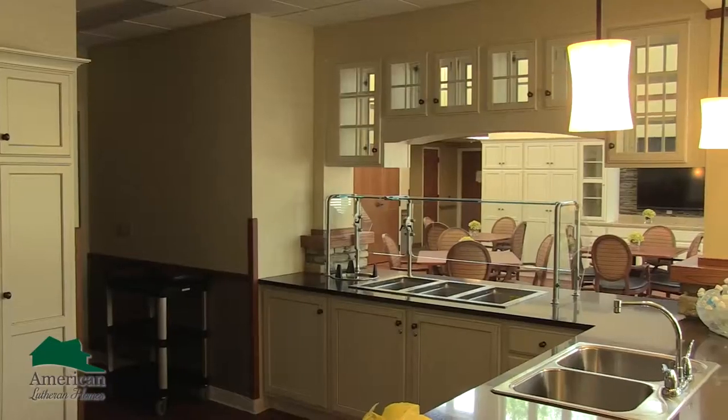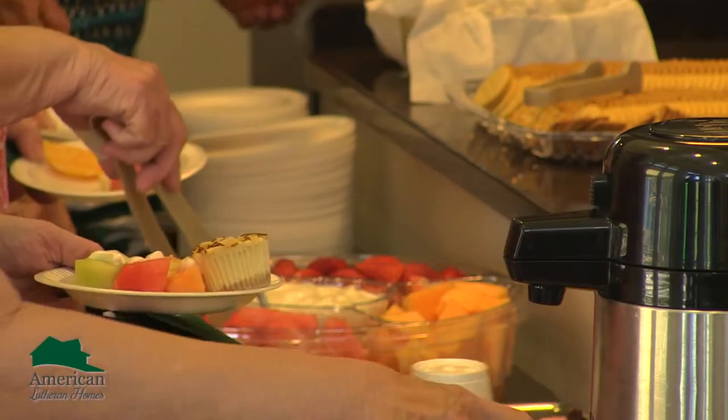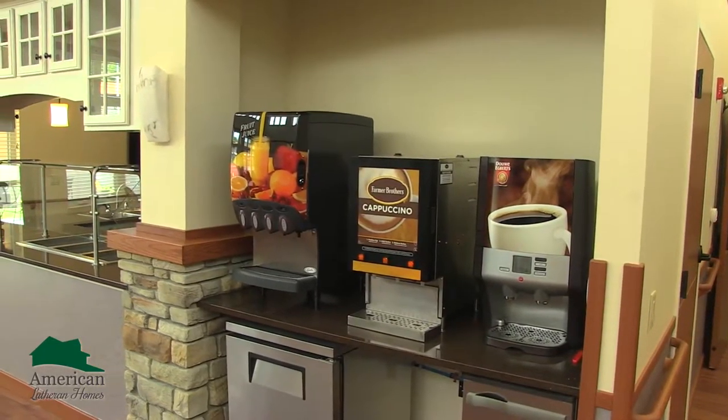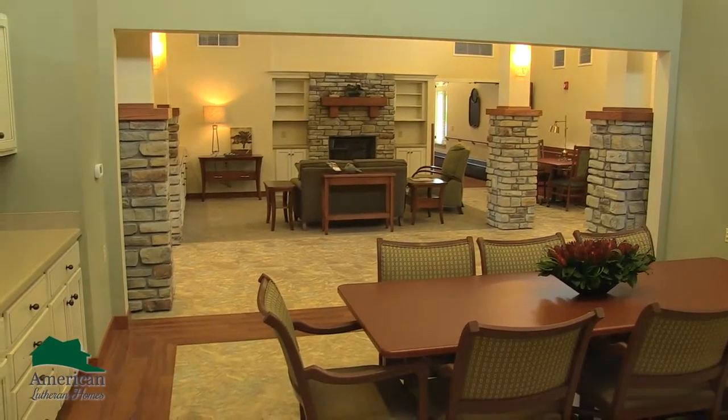Breakfast is served by the worker, whichever person prefers. Lunch and supper is brought over from the nursing home side, and they have options there to choose on different food items. Coffee, juice machine is always open 24/7, so they can live here and be very comfortable.